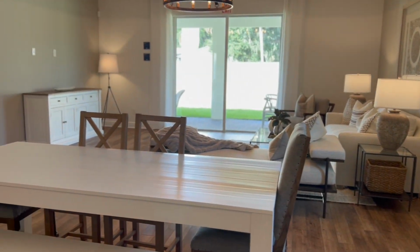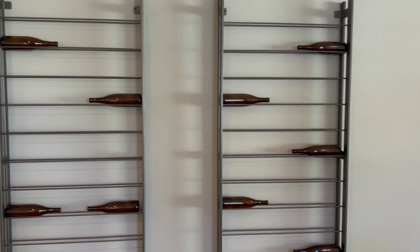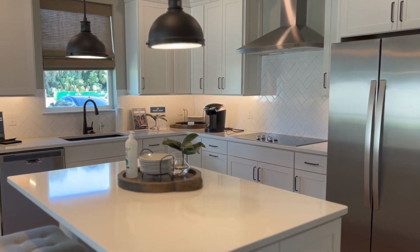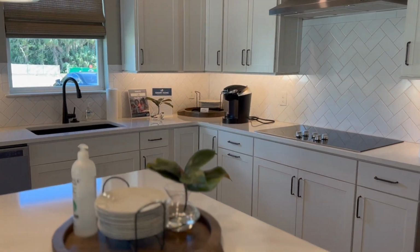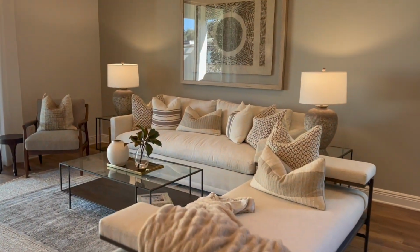I have to say, I think Pulte did a great job with one thing that has absolutely nothing to do with this house, but I'm always really curious about where they get this furniture, and they have a QR code so that you can scan it and take a look at where this stuff came from. I'm always trying to figure out where they get their furniture. So if something catches your eye and you'd like to know where it came from, just let me know, because I did indeed scan the QR code.